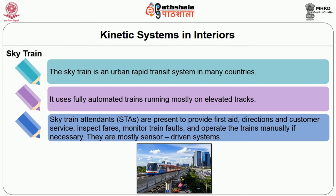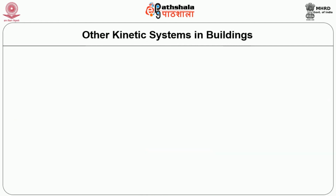Dear students, I hope you understood this concept well. Now let us move on to know about other kinetic systems which you may come across in built environments. Other kinetic systems in buildings, what are they?